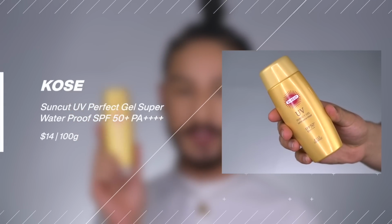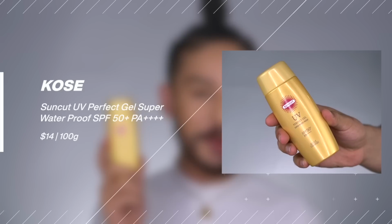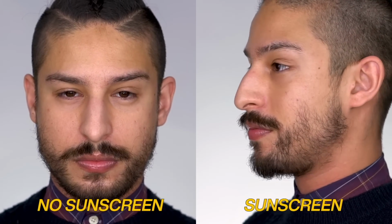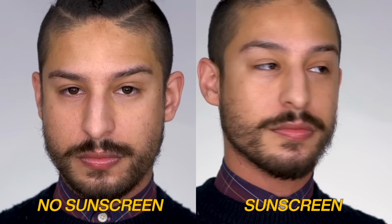And next is its sister offering. This is from Kose. It's their SunCut UV Perfect Gel, super waterproof. Pretty similar in the whole experience. It's alcohol heavy, so it sets down really quick, super lightweight on the skin. It basically disappears. You have a nice natural finish, and it is also super water resistant and sweat resistant as well. I interchange between the two if I'm in the mood to use those kind of sunscreens, but what I really enjoy is the fact that they sit lightweight on the skin, you don't feel them, and they also reapply beautifully throughout the day as well.